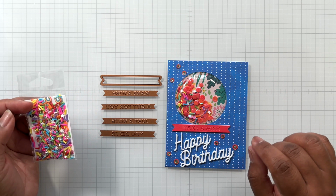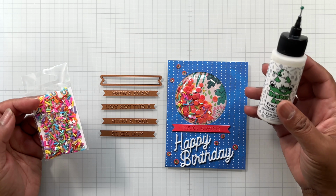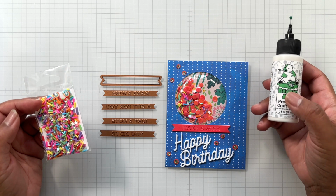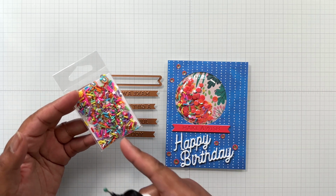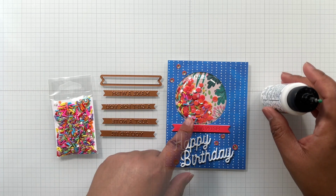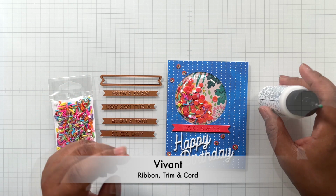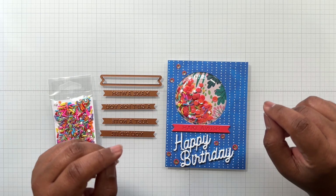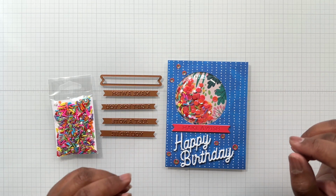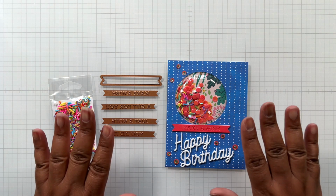There are a lot of brands at Spellbinders outside of Spellbinders brands. There is Barely Art Glue, there is the Misti, Copic, Paper, Altenew Markers, Buttons Galore, Waffle Flower, Vivant, Ribbons, Trim, Cord. There is even Doodlebug at Spellbinders, okay? You can get some cute 6x6 paper pads. I have a few of them in my wish list. So there are a lot of brands there.